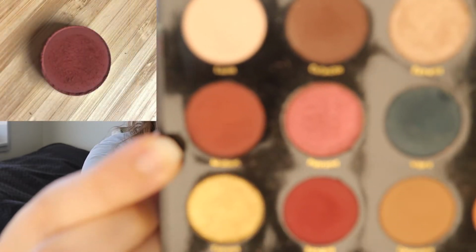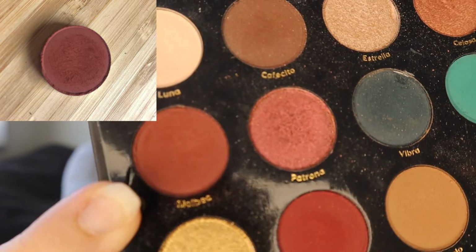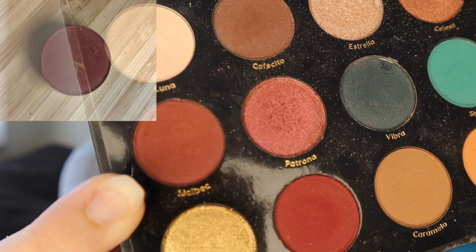And then the other one that I have to show you is something that I will roll out. It's from the Becky G by Colourpop. So it's the Colourpop palette by Becky G. It's called Salvaje, and it's this shade right here called Malbec. So you won't be able to see the dip, I think. Well, that might be because there's not really any dip in this. I can see that I've used it a little bit. It's really dry and chalky. Dry and flaky. It's a dry eyeshadow.